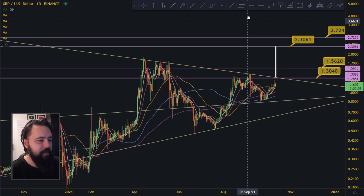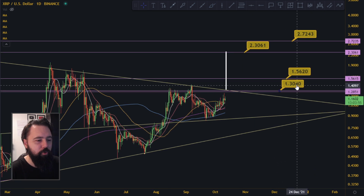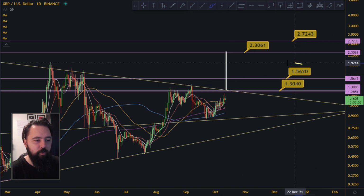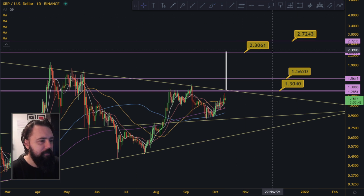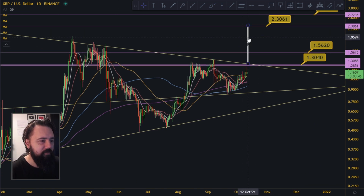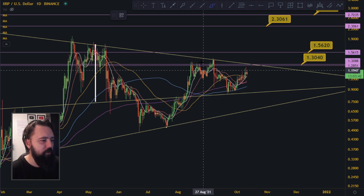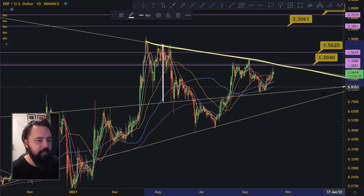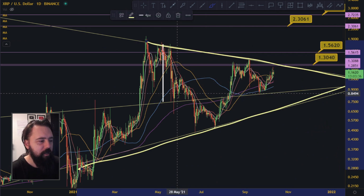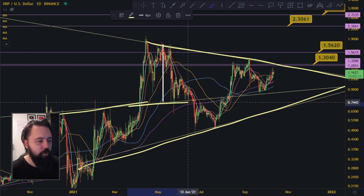Now we have here a couple of interesting targets. 1.3 billion the first, then you got a 156, 230, 272, and stuff like that. This target up here, 2.3, comes from this distance up here, right? So we create two triangles up here. This is the first triangle. Well, technically the big one was the first triangle, but then we looked a little bit and we found this very nice support line down here.